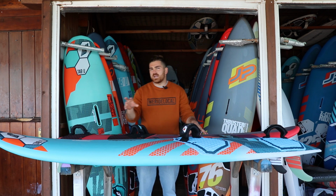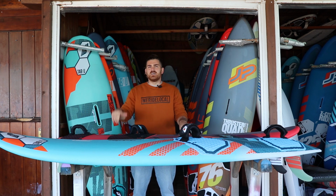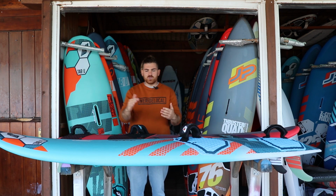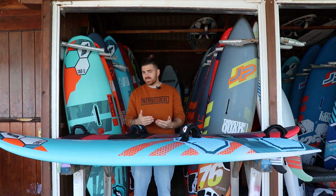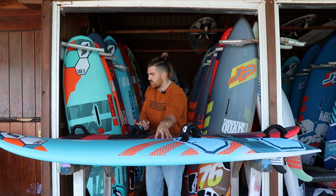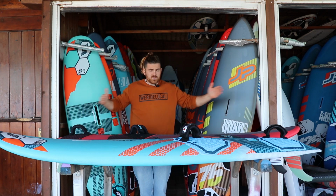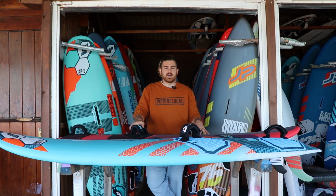But if you take it out, you will actually see that this board, the JP, feels bigger, floatier, and easier, especially in lighter winds. So when the gust is down. And this one feels more maneuverable. So that's basically the difference between them. Now, how can two boards that are nearly the same type of board and nearly the same kind of measurements? Because like we said, this is 229/61 and this is 230 and also 61. So it's basically the same length and width when it comes to the measurements.